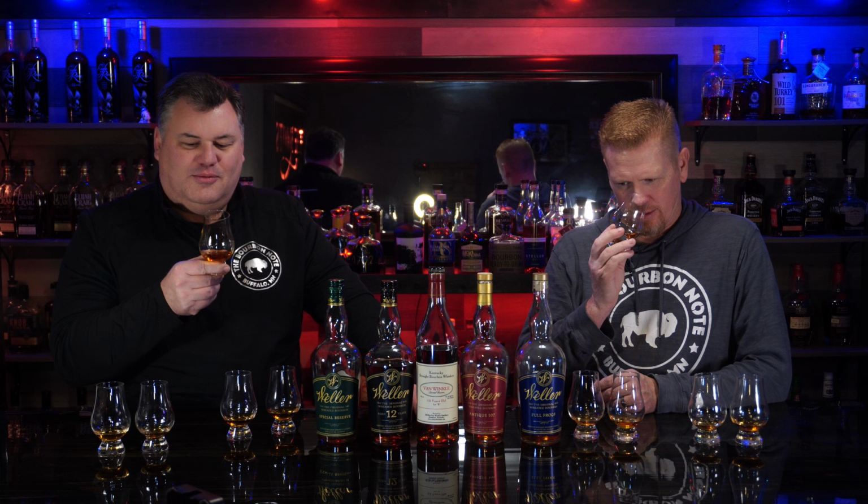Yeah. And again, there's something that, like, the nose on this is just as textured as the palate is in that viscosity. Right. So, let's check this one out and see if it falls flat like the other two did. I don't mean fall flat in a bad way. It just got chopped down by the other two being high proof.